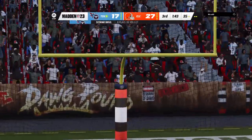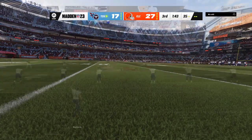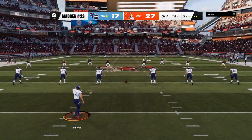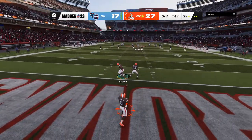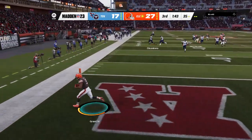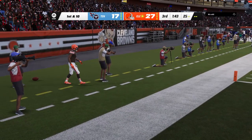And the lead is trimmed down to 10. Now Bullock will send this one away after the touchdown. And he is out of bounds here on the return.